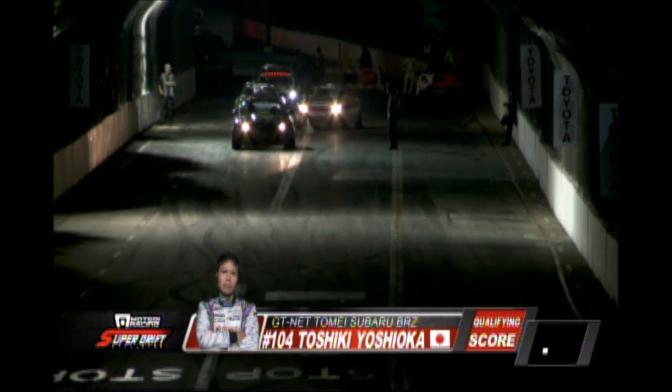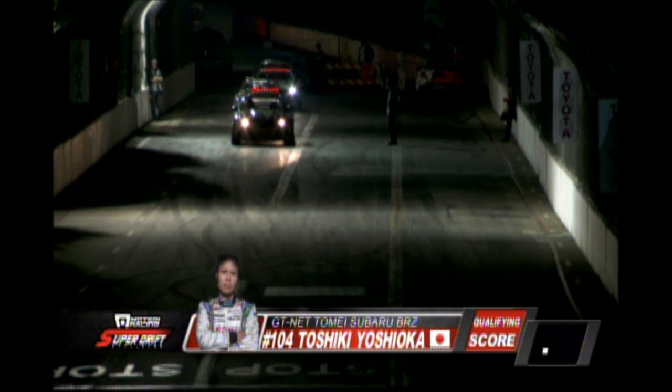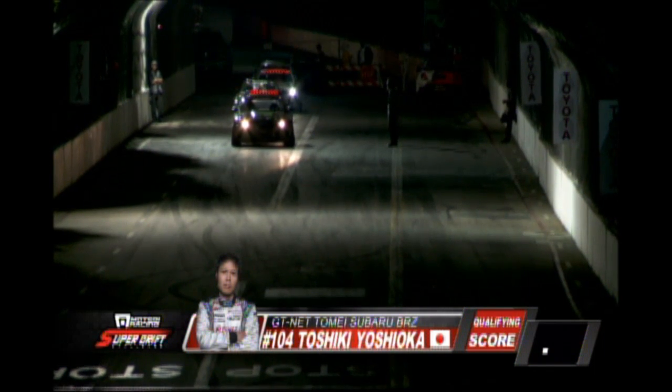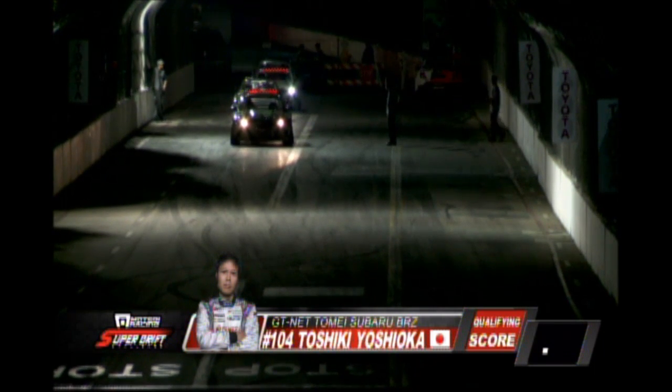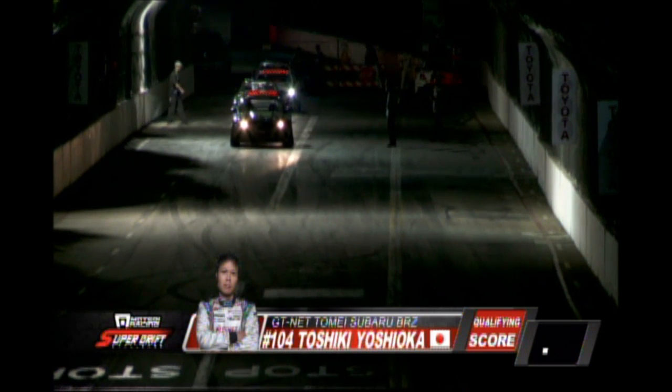Looking like a lowrider again on ocean or shoreline, just dropping the switches, magnesium plates underneath, but I'm sure he's all right in that Subaru BRZ. Oh, wow. The awesome button actually makes it. Scores up, a 63.7. 89.7 for Yoshioka. He does not better his first score. Yoshioka with a 75. Here we go with our next driver.